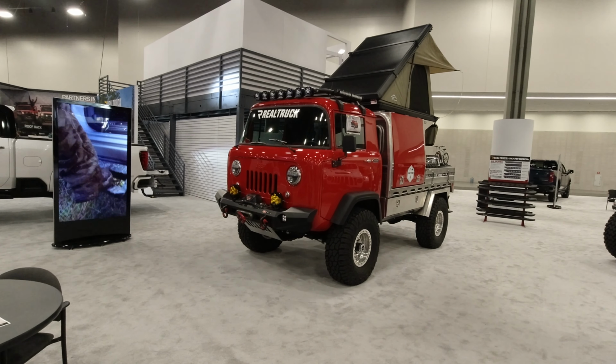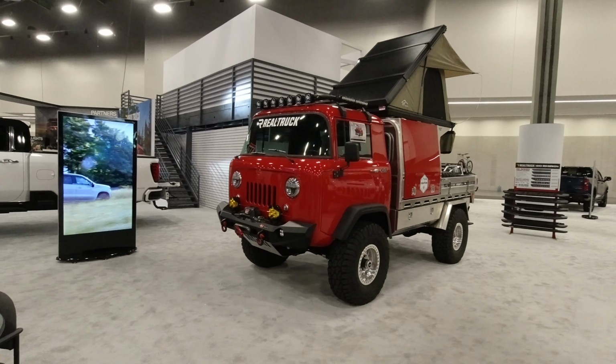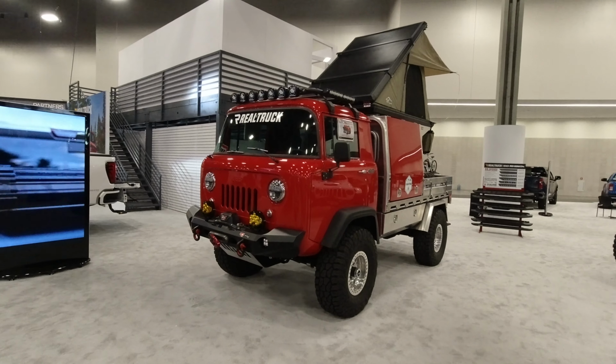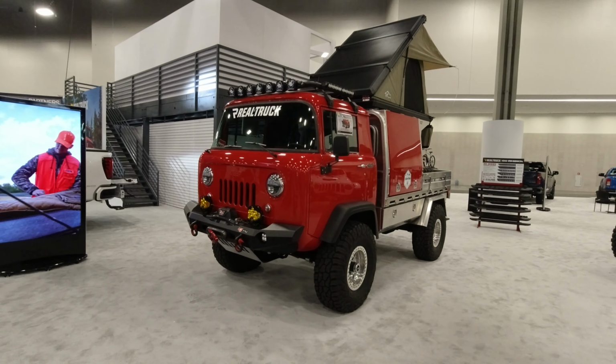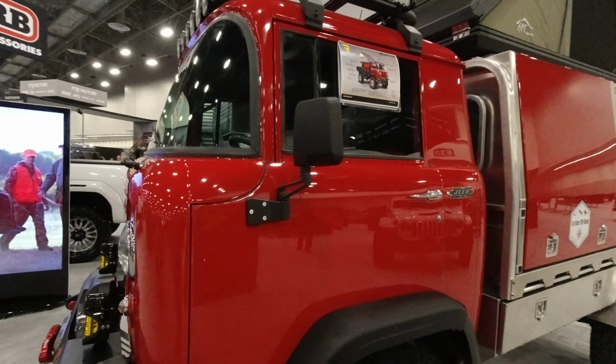Wow, this is nice. This is a Jeep FC, or forward control, meaning the driver sits on top of the front axle. I've seen these before, but it's always nice to see them again, especially when it's this clean. This is at the Wheel Truck booth at SEMA. That thing is nice, man. Look at it. I wish they'd come out with a new modern version of this.